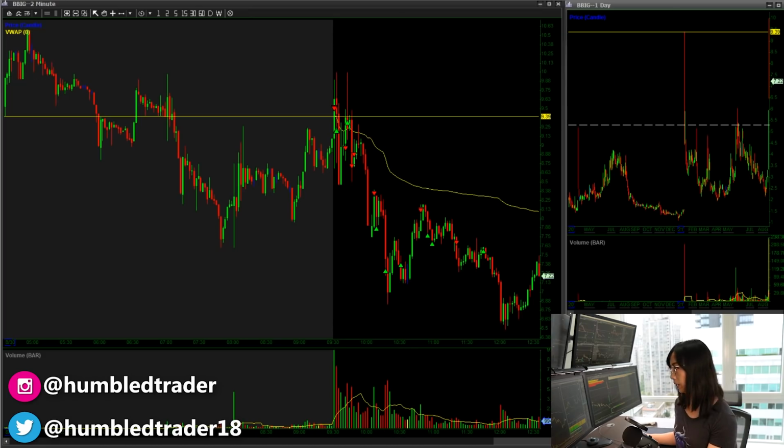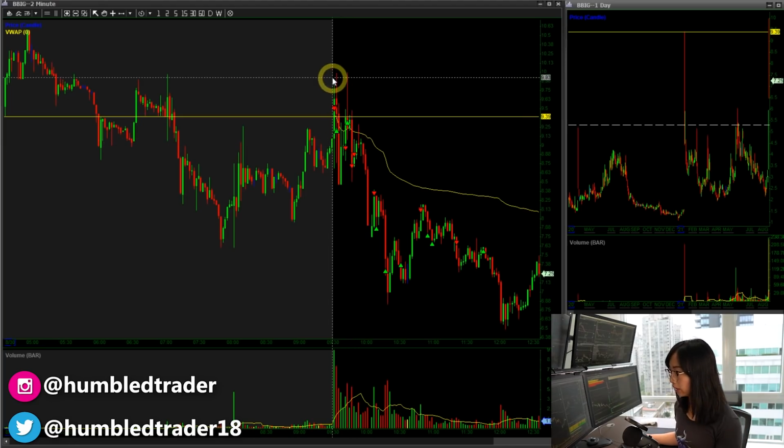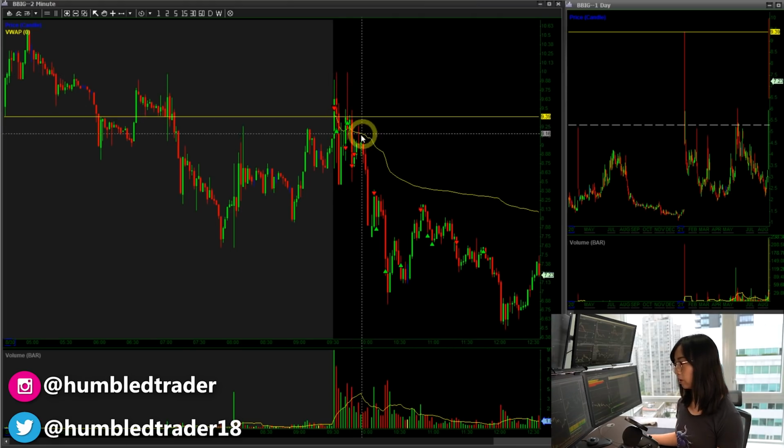Keep in mind on the daily chart, you have the daily resistance up here in the $9.40s. That's why I was thinking, okay, this might start to unwind, especially when it topped out so early, around $9.40, $9.50s. After it topped out, that's why I went in short.